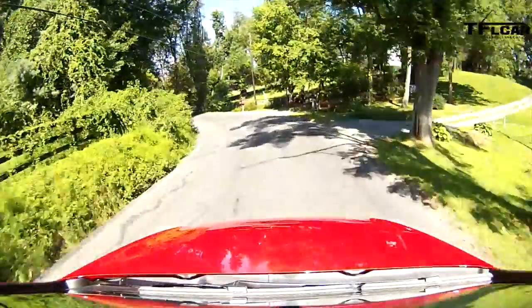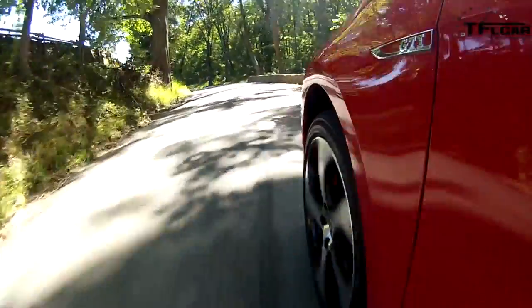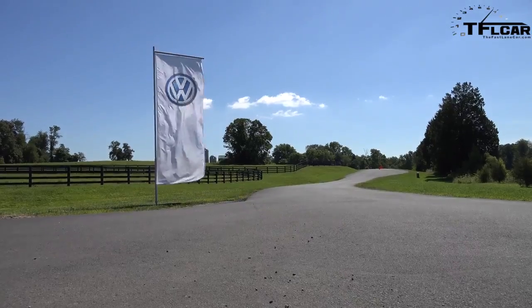But this is the quintessential hot hatch. Yeah. It's the car that defined and started the segment. It's just a hoot to drive. I mean, there's no other way to put it, right? It really is. And I'm not one for front wheel drive cars, but this one seems to be the exception to the rule.